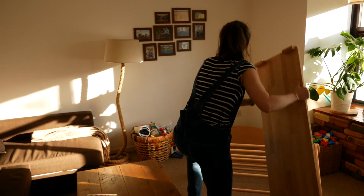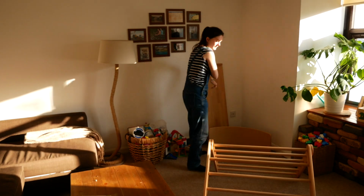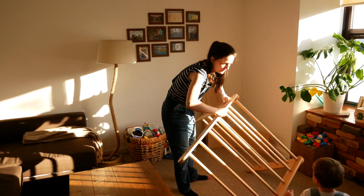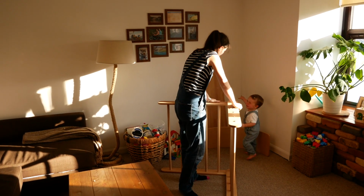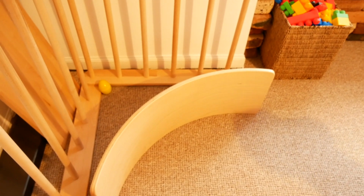Obviously we do make sure that he's supervised at all times when he's using it. We live in a relatively small space, but it can be packed to the side quite easily, and I know this will be a key toy that's used for years to come. You can also alter the angle of the Pikler, and I deliberately made it a right angle so that it could easily fit in one of our corners. For us, the investment in an indoor climbing frame was 100% worth it.